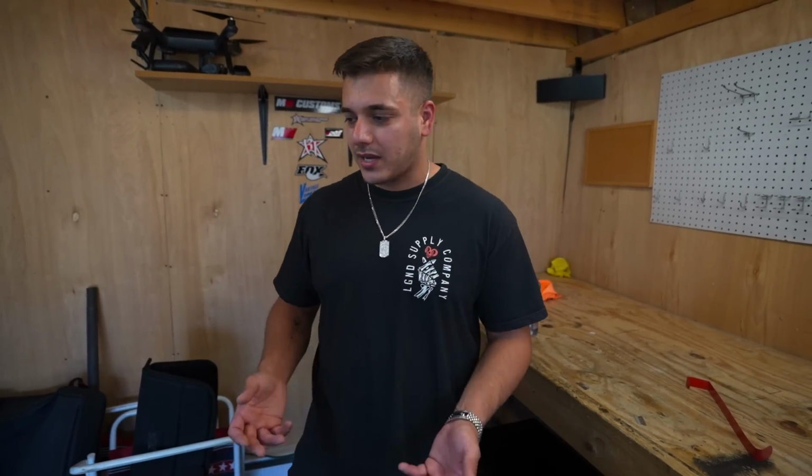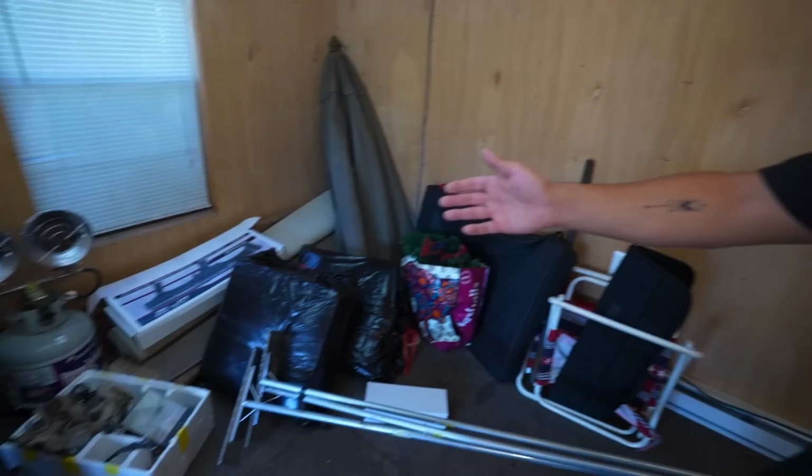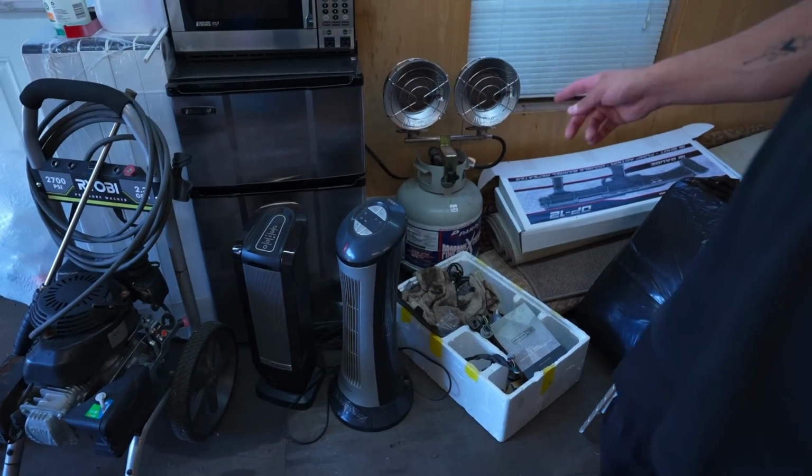In the winter, it would get absolutely freezing cold in here. Obviously, it's a shed. In the summer, it would get unbearably hot. And in the winter, it's unbearably cold. So I would wear jackets. I would have the heaters on. I would have propane and electric.